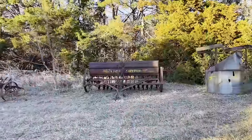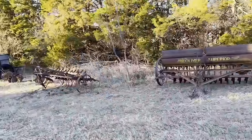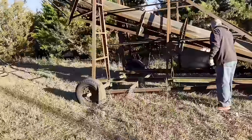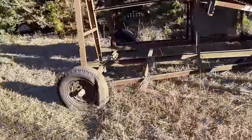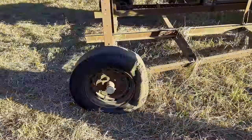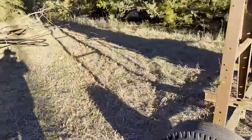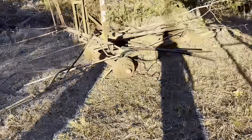Bought the old Oliver Superior. We bought some more of this stuff in here for scrap, but I kind of wanted that just because it's neat. And then I bought both of these here. Main reason why I bought this is for the wheels and for the hubcaps. It's got artillery wheels, and it's got Dodge Brothers on the back and Packard on the front. Thought those are kind of neat. And then this one over here has Buick hubcaps on it.